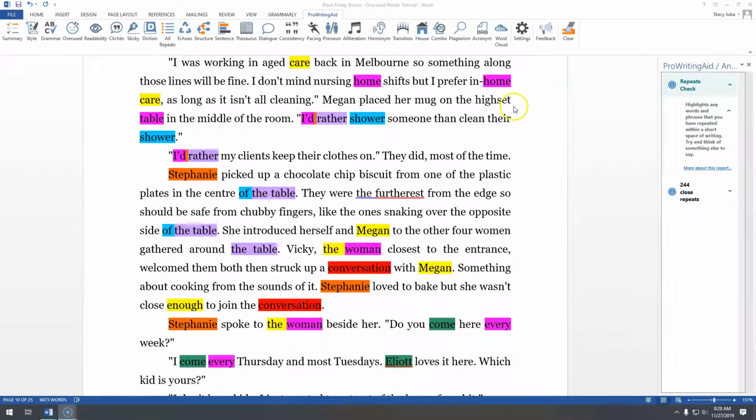So I cleared out the last scan. I deleted all the highlights by hitting clear and they all disappeared. And then I ran an echo scan. I'm just pausing the video in between because sometimes it takes a couple minutes for the scan to load up. So echoes looks for repeated words that are used near each other. For example, here we can see "care" and "care," "of the table, the table," "come" and "come," "every" and "every."